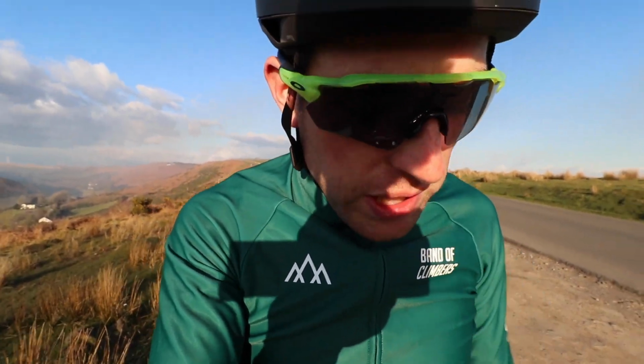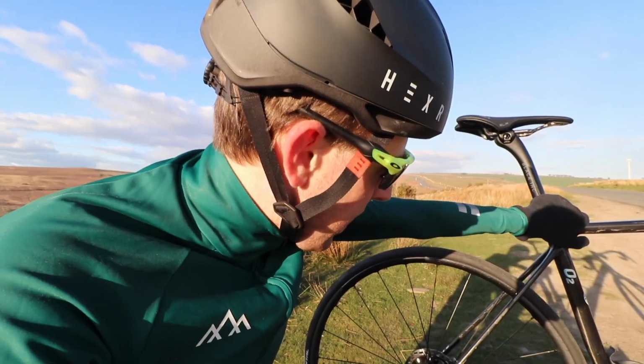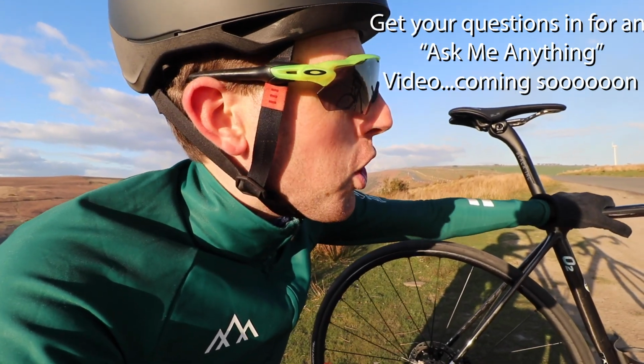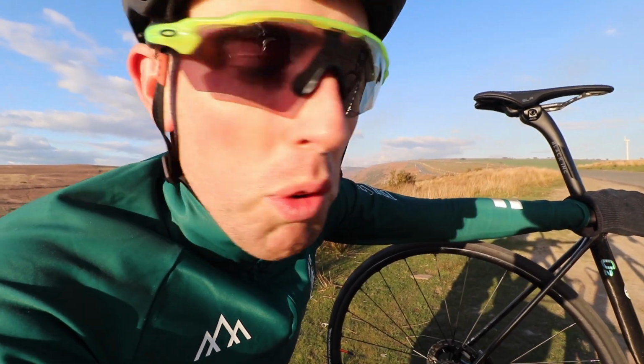By the way, if you're wondering about the weight, without pedals and without the Wahoo, as you see it here, it comes in at 6.2 kilograms. I think that's it. If there are any more details or things that I've missed or you want to know, leave it down below in the comment section. First impressions, I'm completely blown away.